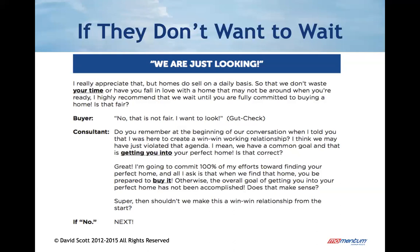And again, if they say no, I just want to look at houses, even though they've already told us they're not ready to buy. All right, next, they're not motivated. They might be qualified and loyal, but they're not motivated to buy right now. So we're going to say, okay, I'm sorry, however you want to have the conversation, this isn't going to be a win-win working relationship. So we're going to have to go our separate ways.